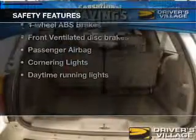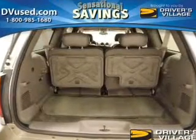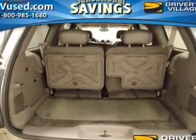and for your peace of mind, the following safety equipment is included: front ventilated disc brakes, passenger airbag, daytime running lights, independent suspension. Let us put you in the driver's seat today.